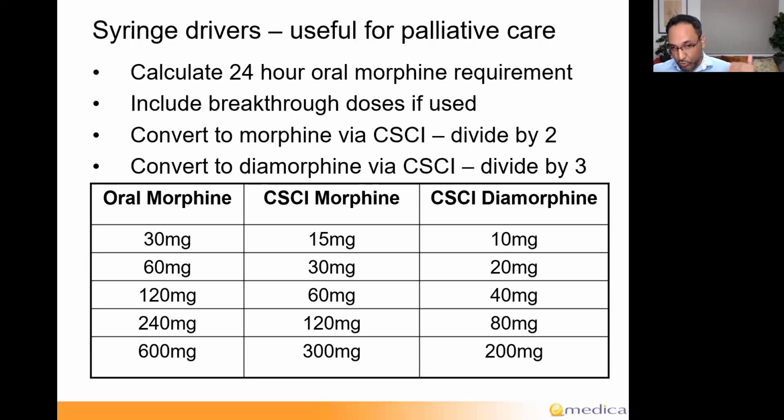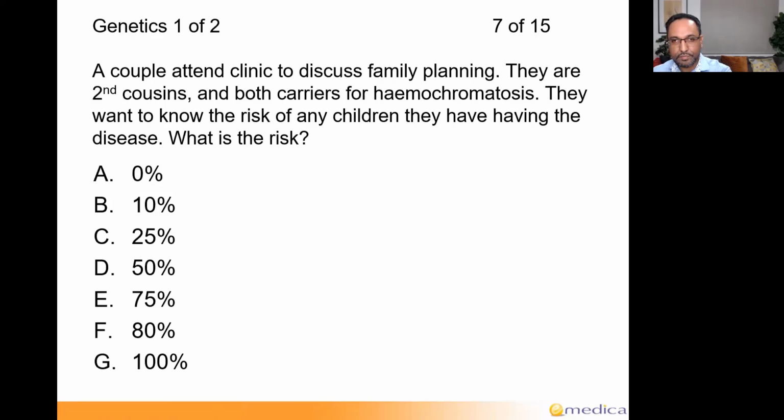And then if you're changing to morphine, which you can give in a syringe driver, you divide by 2. More commonly, we use diamorphine in a syringe driver because you get a stronger concentration. You get a higher amount with a smaller volume. And so you divide by 3. And this table is taken directly from the BNF, this conversion table, to the section at the beginning of the BNF, which covers prescribing in palliative care and pain management.